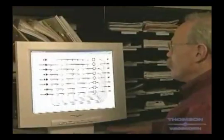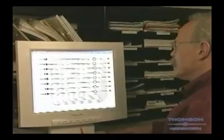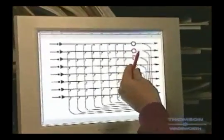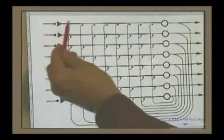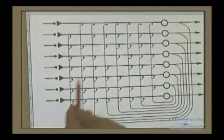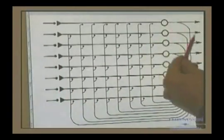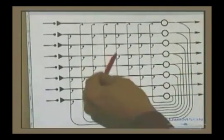So this is a picture of one of our simulated neural networks. It consists of a number of artificial neurons, and each of them has connections that they receive from other brain areas, and also they send signals out to other brain areas, and they're also fully interconnected with each other.